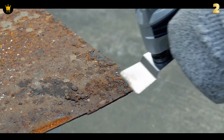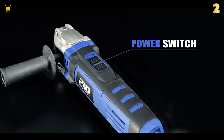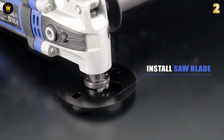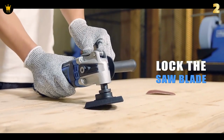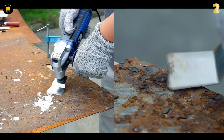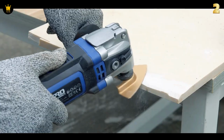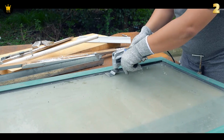Number 2. Oscillating Multi-Tool. The Prestormer Multi-Tool is a true game-changer. This oscillating saw and trimmer comes with variable speed control, letting you handle everything from cutting tiles and sanding wood to trimming door frames. Lightweight, durable, and compatible with multiple plugs, it's built for serious renovation work.